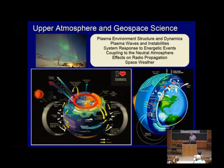Upper atmosphere and geospace science is another major area of the observatory. We use radar to do this largely. We also use radio propagation through the space environment. I cut my teeth, I guess, on this. I've moved on to being more than just geospace radar, but I am the guy who keeps a lot of geospace radar going at MIT Haystack Observatory, along with a bunch of my team members who are in the back smiling at me because they've heard this stuff all before.